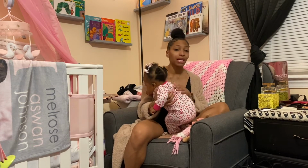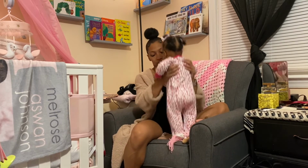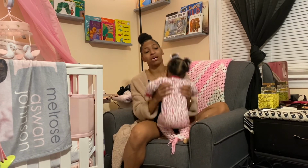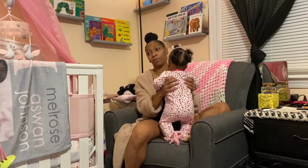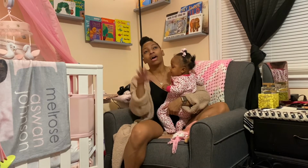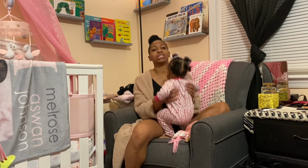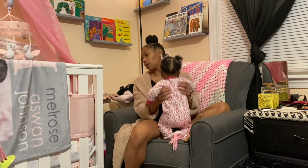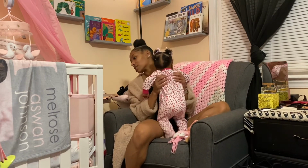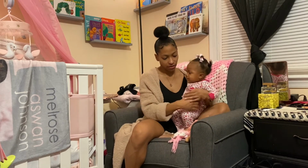After they eat, make sure you burp them. That could be a reason why they're crying. Also, for her, she has not had a diaper rash. It's been 7 months, and she has not had a diaper rash. I do put Vaseline on her butt every night before she goes to sleep, and every morning when she wakes up. And I try to change her as often as I can. She's getting fidgety. She's getting fussy.